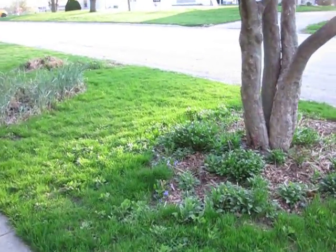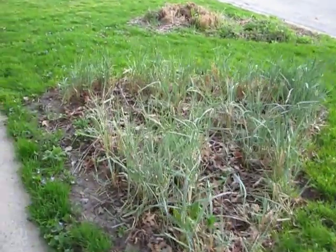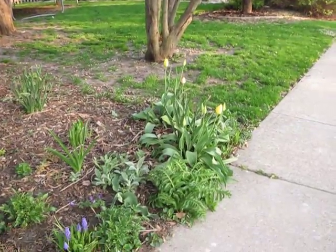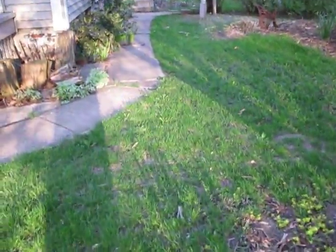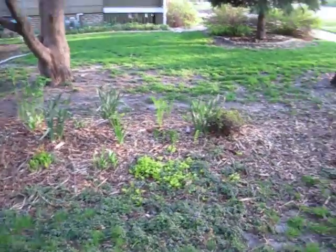You can see, I see a lot of buds on this tree. There's some tulips that are going to bloom here. This still looks fairly perky. I'd say the tree peonies are one of the biggest differences. The berm is showing a lot of growth.